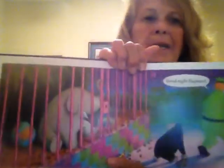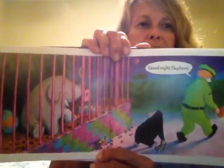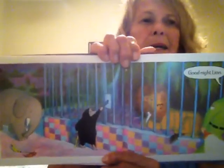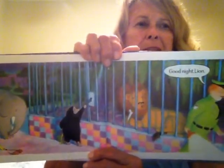Good night, elephant. So the zookeeper says good night to the elephant. What do you think the gorilla's going to do? Let's see. Good night, lion. And look at the elephant. He let him out, and he looks like he's going to let the lion out too.